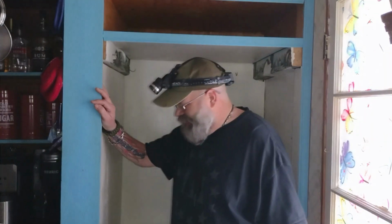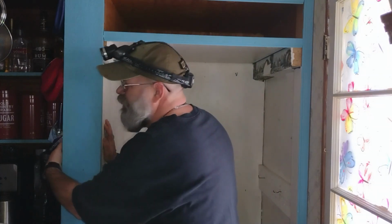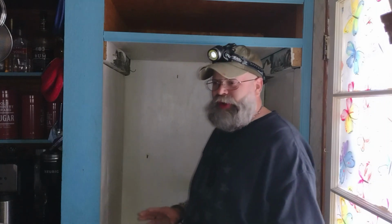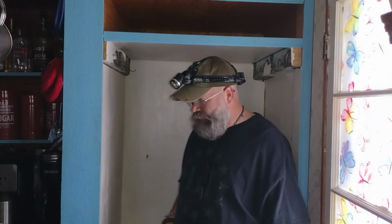All right, I would show it on video, but I don't want to get electrocuted on video. Okay, so in case my meter here does not work properly. But I do have all the power off here in the kitchen. There's a light right there. So I think I got all the power off to this area here. Let me get this cut off and we'll bring you right back. Well, I'm still alive. Did not get electrocuted. Praise the Lord for that.